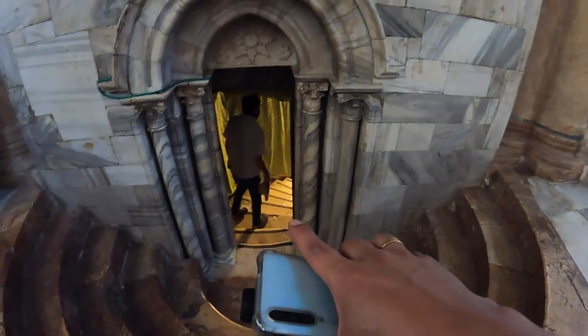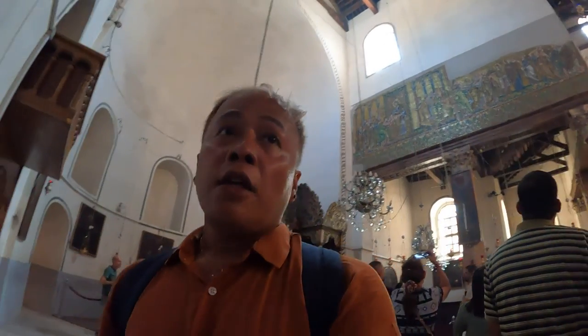So I just came out from this area. So blessed and humbling experience na andito ka sa Bethlehem, kung saan ang birthplace ni Jesus Christ. And very important sa aming mga Christians ang experience nito. Let's exit. Let's go.